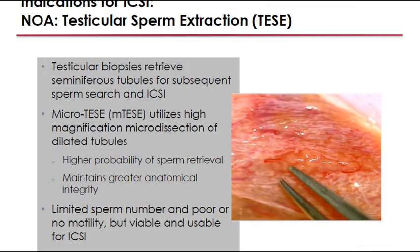The more severe, non-obstructed form of azoospermia requires surgical intervention of the testicle to obtain spermatozoa for subsequent ICSI use. Testicular sperm extraction and microTESE retrieve seminiferous tubules, which are then searched for sperm under the microscope. MicroTESE utilizes high magnification microdissection of dilated tubules and achieves a higher probability of sperm retrieval and maintains a greater anatomical integrity of the testicle.